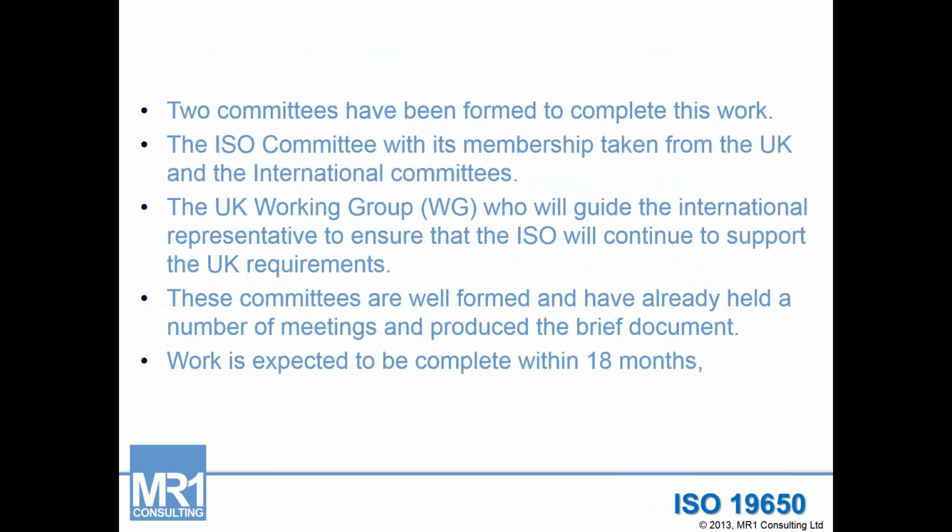So 2 committees have been formed to complete this work. The ISO committee has a membership taken from the UK, from the BS 1192 committees, BSI committees in the UK, and a number of people from the international committees. Those members from the UK are travelling at the moment from country to country. They've been to Berlin, they've been to Canada, Toronto. They are in Milan during this month. Apart from that, there have been 4 meetings of the editing committee for the ISO, generating the brief documents.